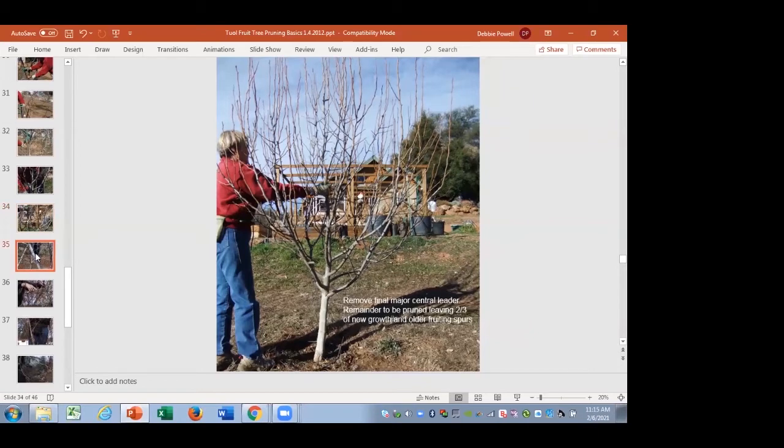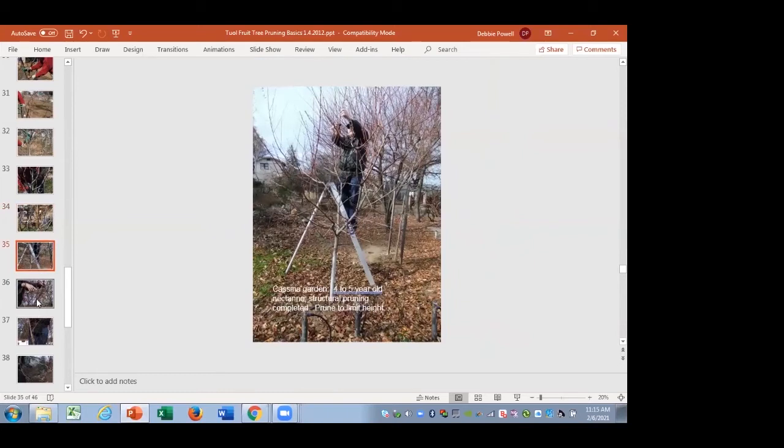Okay, next slide. Now we're over to Cassina Garden again, and this is a 4 to 5-year-old nectarine. It doesn't happen to be there anymore, but here about 10 years ago, this was what it looked like. And the structural pruning is completed. You can see the structural branches about midway up the tree have a nice shape and a nice structure to them. And what Jack's doing on this one is pruning the height to limit the height of those tall shoots. Next slide, please.